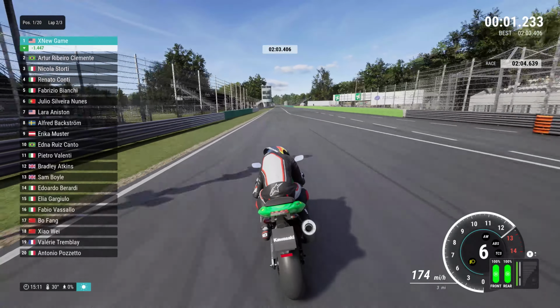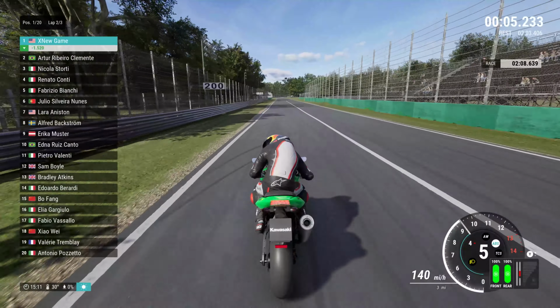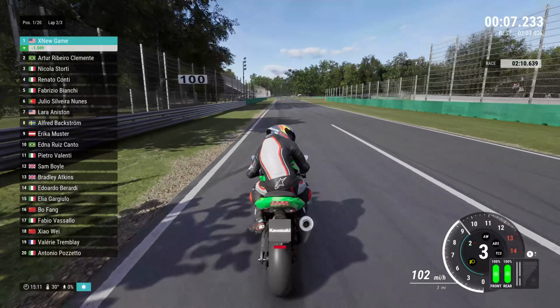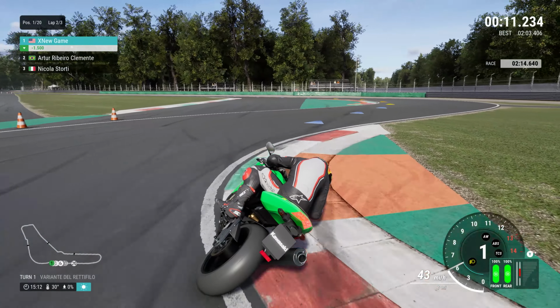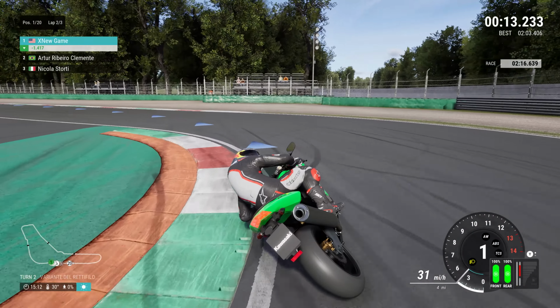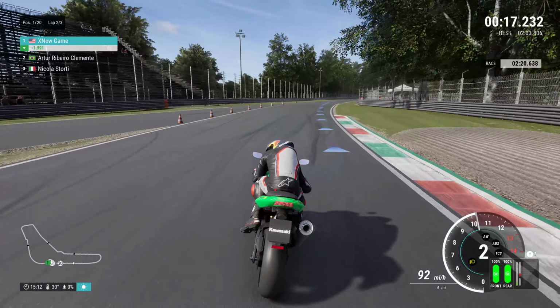Ergonomically, the ZX-10R offered a sporty riding position. The seat and footpeg positioning catered to a slightly crouched posture, ideal for spirited riding. While it leaned towards the sportier side, it remained relatively comfortable for longer rides compared to some other superbikes in its class.